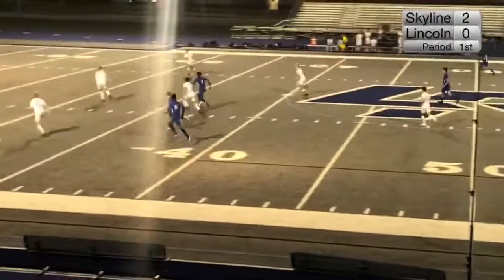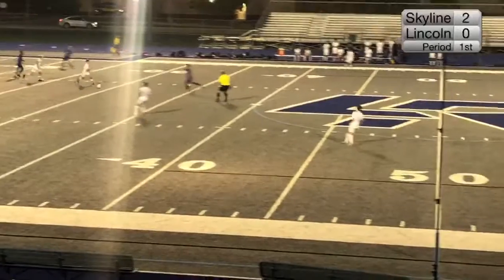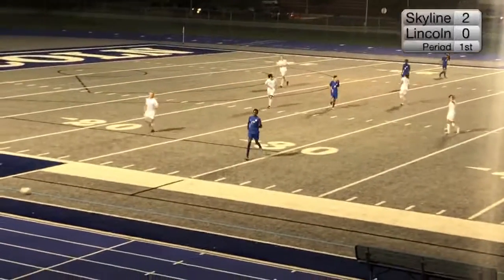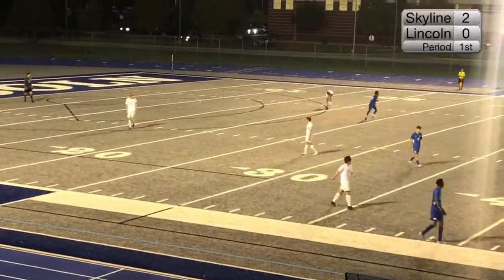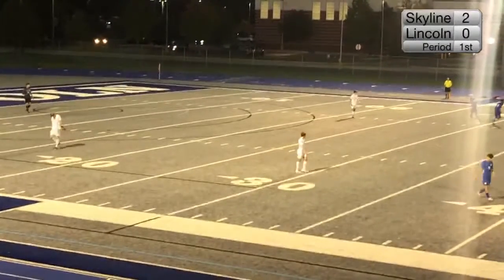Mickey had an outlet but didn't take it and now turned it over. And this is the first time that Lincoln's have been dangerous. Broken up nicely by Andrew Eliason. So we have the Skyline, we've got the Celine Pioneer, score 0-0 halfway through the first. 0-0 halfway through the first, Pioneer and Celine.